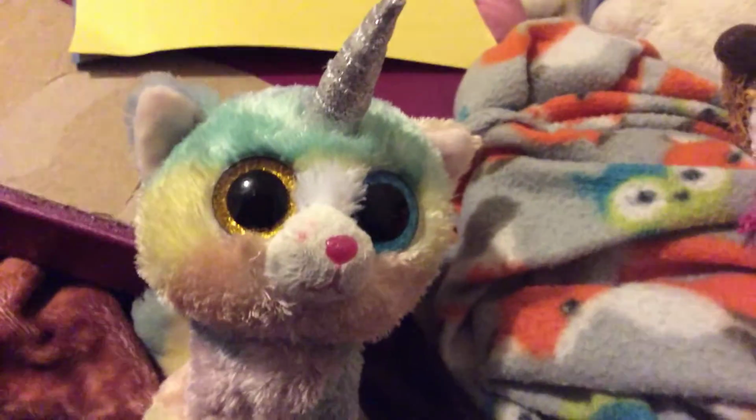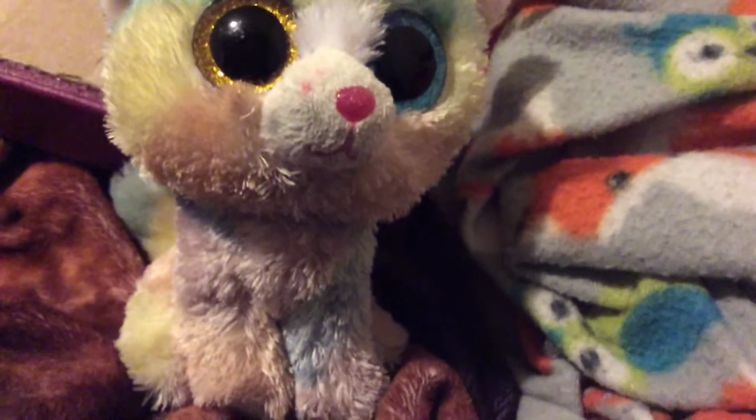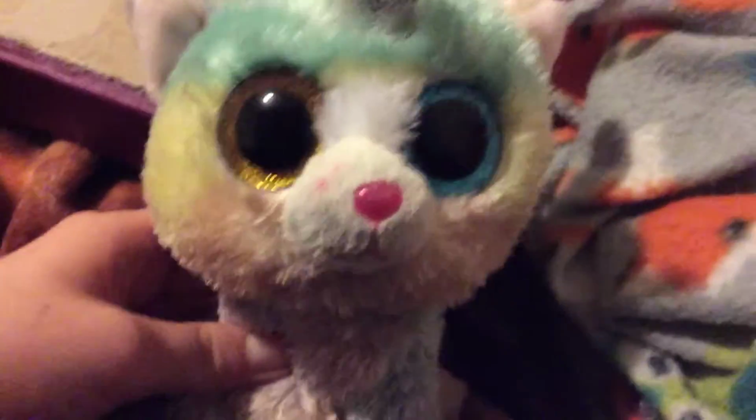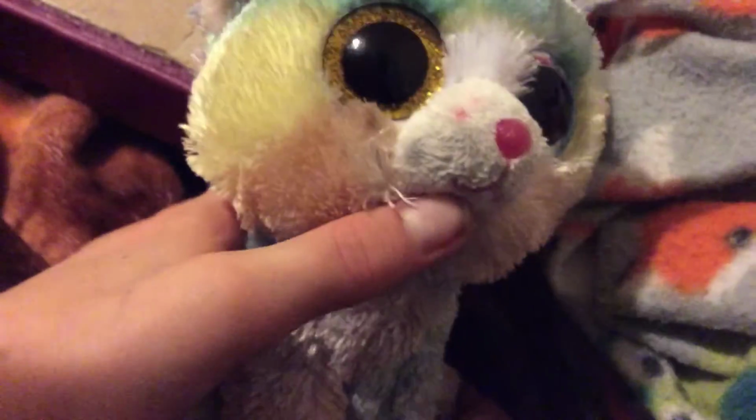The last one I'm going to show you is Heather, which is a Beanie Boo that some people never get. This is real, okay? This is real. I got the whiskers off for no reason. So that's why Beanie is whiskerless.